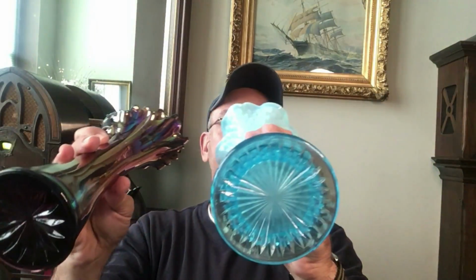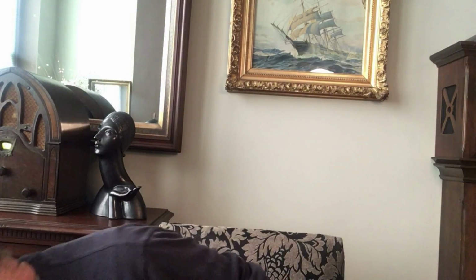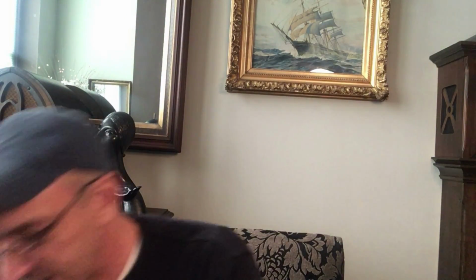No nasty old dirty water residue on the inside, nice and clean, covered in my fingerprints. And these are both listed for you if you like swung vases. These swung vases can date from 1910 even up to about 1930, but past that you don't really see them until they become popular again, really in the 50s and 60s, and then all the colors change, as you know.